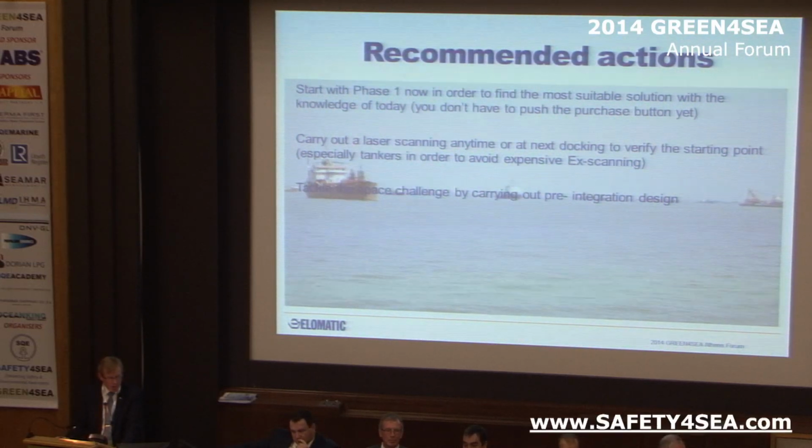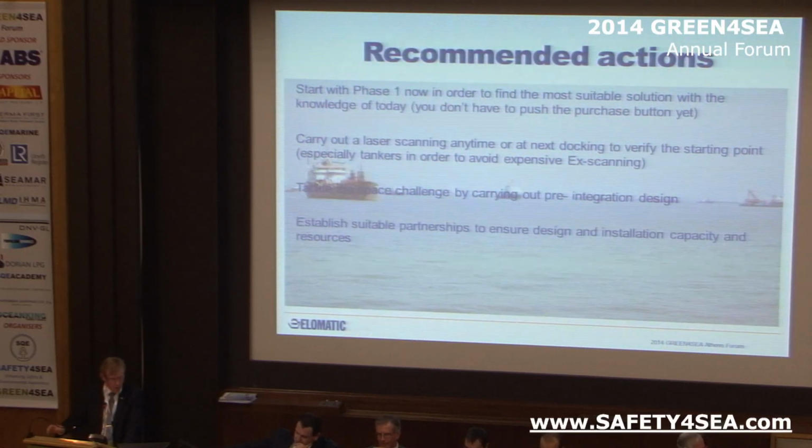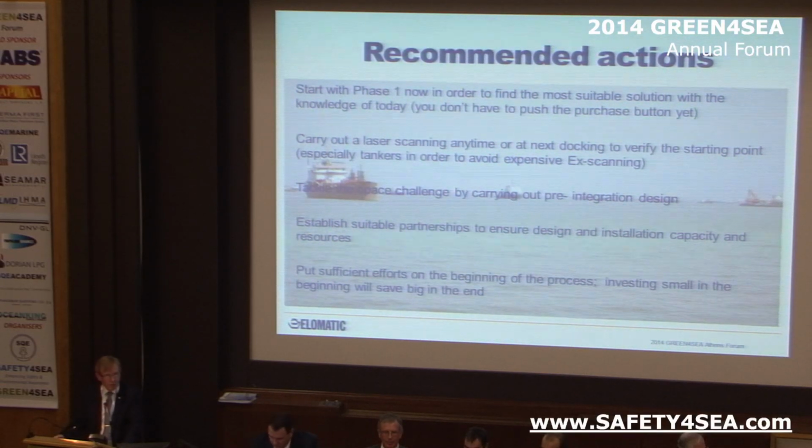And also tackle the space challenge by carrying out the pre-integration design and the space evaluation. Establish suitable partnerships already today to be prepared for the coming. And finally, if you put sufficient effort in the beginning of the process, that means investing small, you will save big in the end.